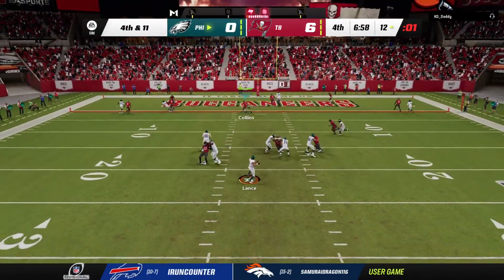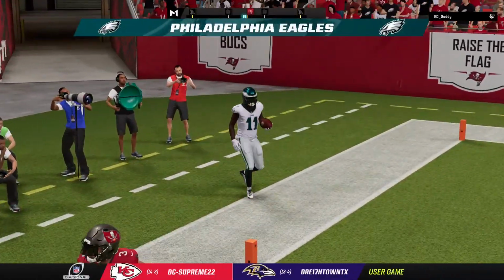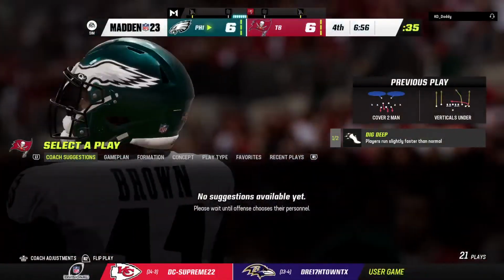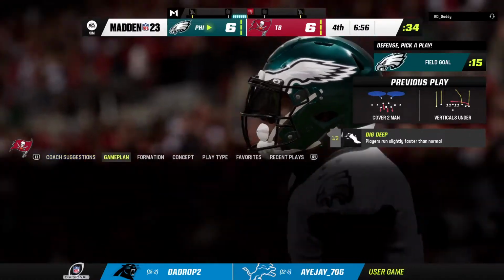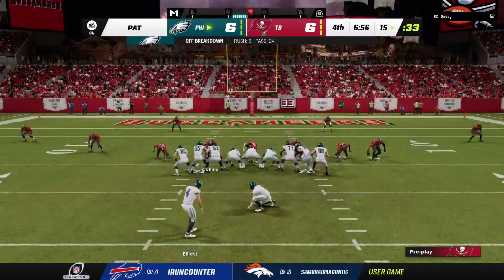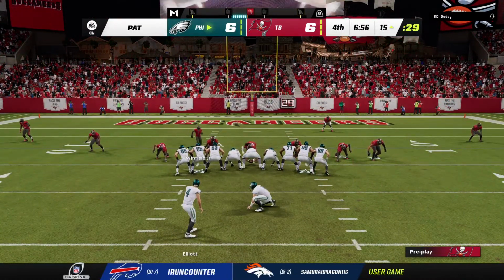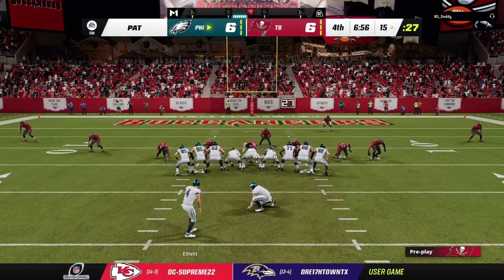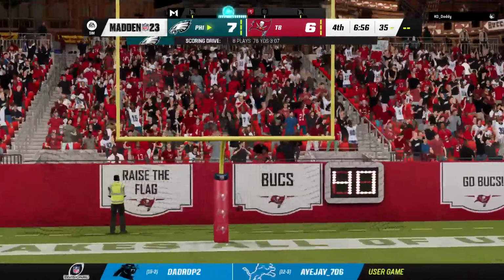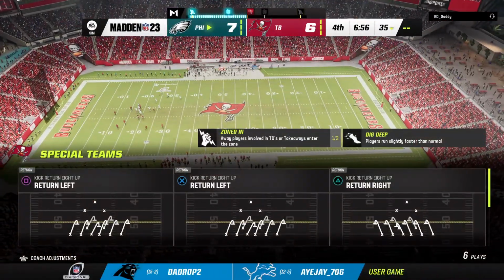Desperation time here. Lance. And this is caught. Touchdown, Philadelphia. A.J. Brown, a 12-yard touchdown grab. And the Eagles' decision to go for it pays off with 6 points. On for the extra point, Jake Elliott. So he missed his lone field goal try, but he's got this one as that extends their lead.